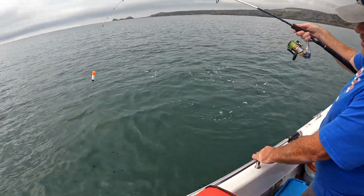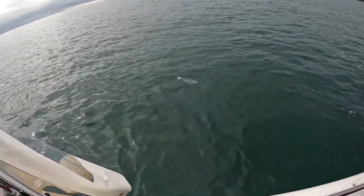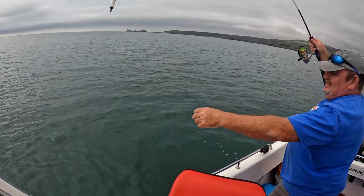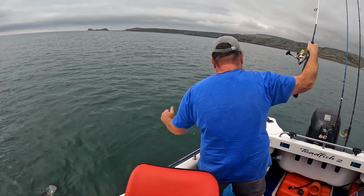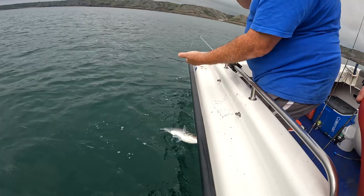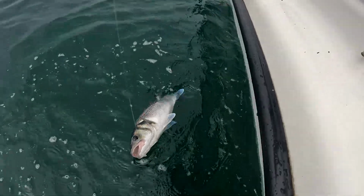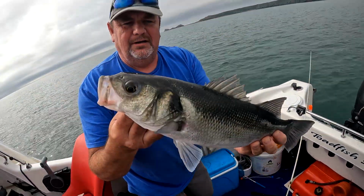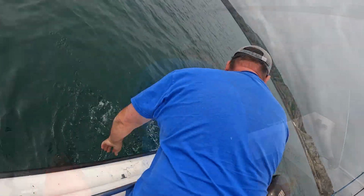Makes up for the one we lost earlier on. There we are. Always nice when you get a mark to yourself. Minimises the area scared by the other boats. Come on. There you go. You got him. Nice fish, isn't he? The live bait. Hoist him in. And there he comes. Ah, nice little bass on the live bait. Let's put this one back, yeah? Okay. Woohoo, and off he goes.